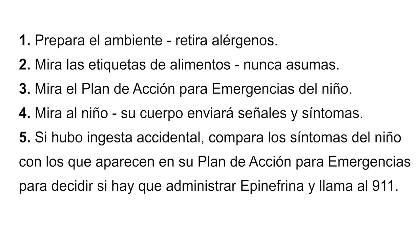Prepare the environment. Remove allergens. Look at the food labels. Never assume. Look at the child's emergency action plan. Look at the child. The body will send signs and symptoms. If there was an accidental ingestion, compare the symptoms you observe with the child's emergency action plan to decide if epinephrine should be administered and call 911.